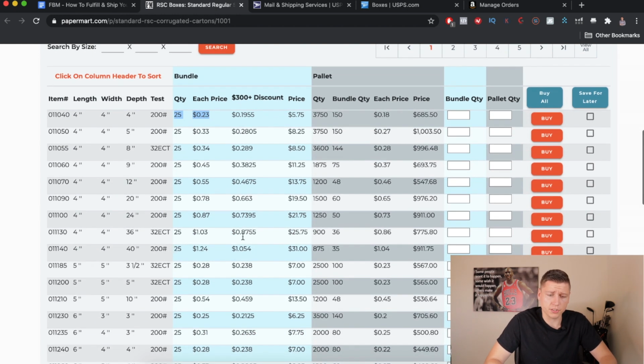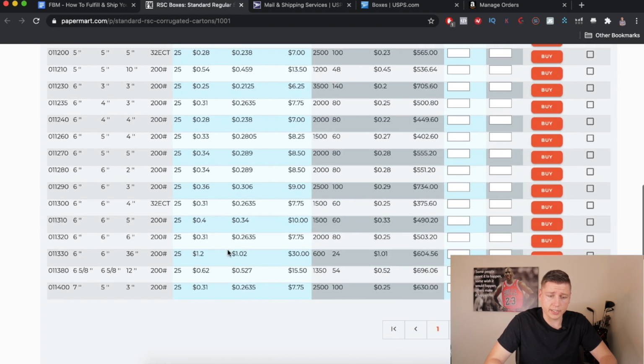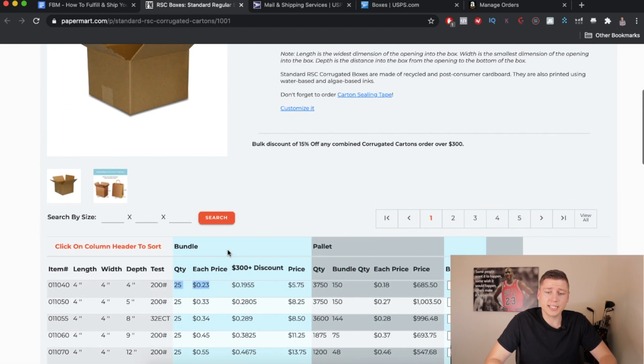If you're doing FBM, hopefully you're doing more than 25 orders. But this is a cool little site that I found where you can find different size boxes. Otherwise, guys, if you're just doing a few orders here and there, Walmart has great boxes. Not a huge selection, but I think they have like 6x6x6 boxes and a few others, depending on the Walmart. Home Depot is a great place to go as well, just get a couple boxes.